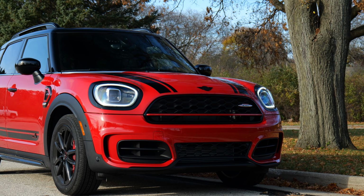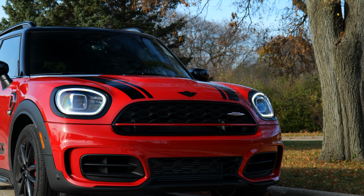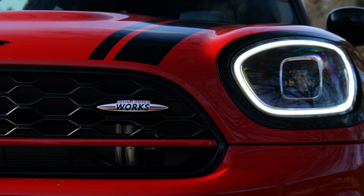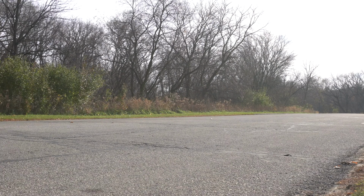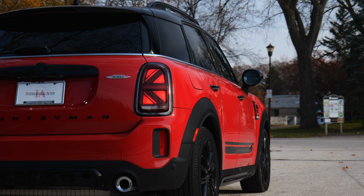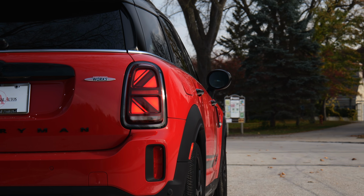This is the Mini Cooper Countryman. It's Mini's biggest offering, and the lineup's SUV offering. But it's also the spicy John Cooper Works one, which means it's quick. So is a performance Mini SUV an oxymoron? Thanks to International Mini for letting us have a go so we can find out.